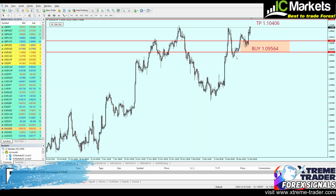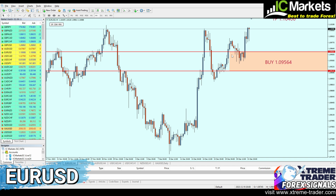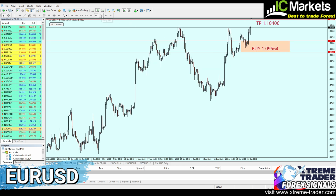Also, I'm happy to say that many of our signals from the midweek analysis are doing so well. EURUSD has reversed from the entry point and is running 51 pips in profit. So let's now begin our Friday analysis with the EURUSD.